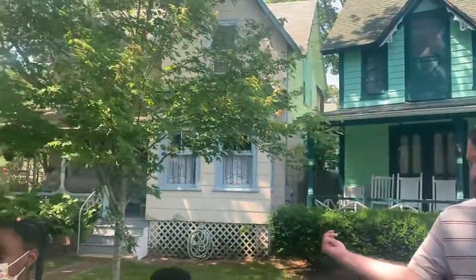You can start. Hello, everyone. We are at the Martha's Vineyard Camp Association. These are cottage homes that are from the 1800s. Several of them are still here and have been restored. Some of them are still in their original condition with different little updates made to them.